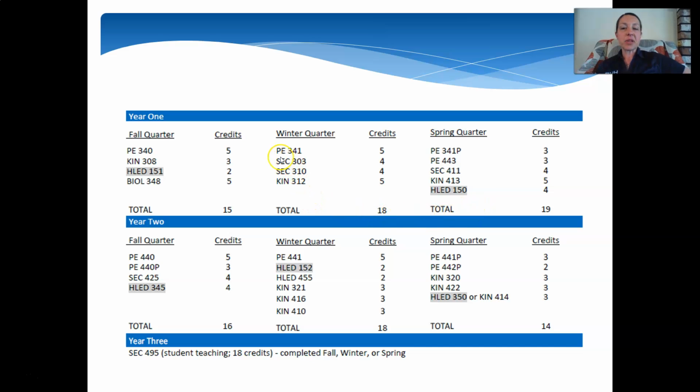So this is that blend of PE classes, which are physical education teaching methods and styles as they pertain to physical education classroom settings. SCC are secondary education classes happening in Woodring's College of Education, working on principles of education and theory. And then KIN classes are our kinesiology classes, dealing with specifics on human movement. So KIN 312, for example, is functional anatomy, where we're learning muscle origin and insertion and muscle actions during that time. And so you can see how this lays out.